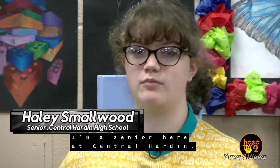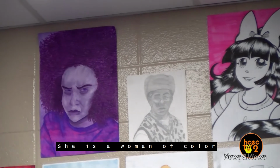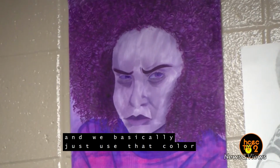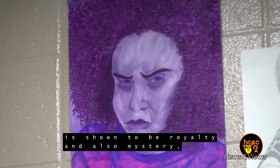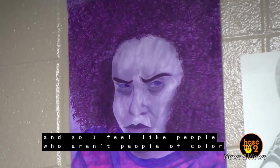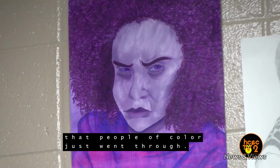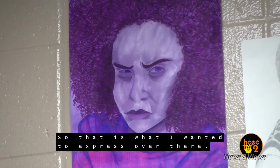So I'm Haley Smallwood. I'm a senior here at Central Hardin. So my first piece over here is the lady in purple. She is a woman of color, and our project was supposed to be an expressive portrait where we choose a color and we basically just use that color to express what we're trying to show. So the color purple is shown to be royalty and also mystery. And I feel like people who aren't people of color can't know the pain and suffering that people of color just went through. So that is what I wanted to express over there.